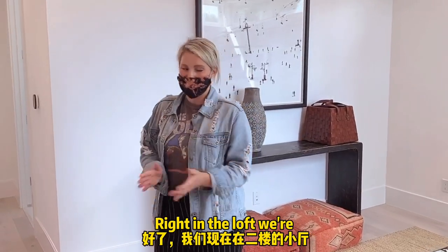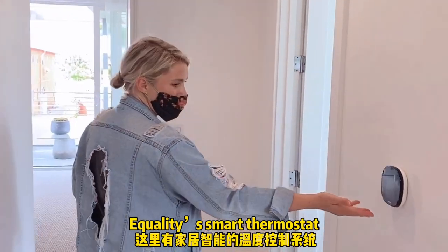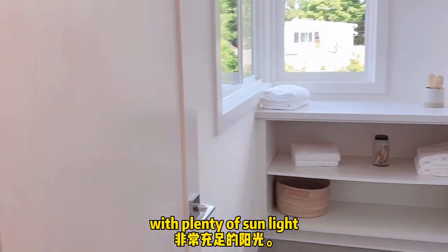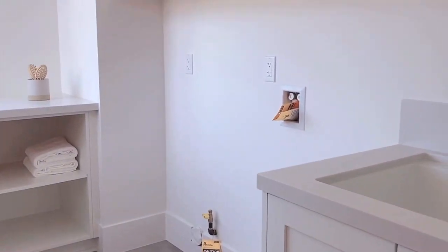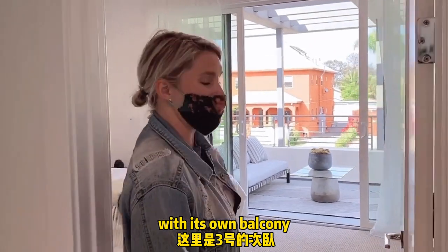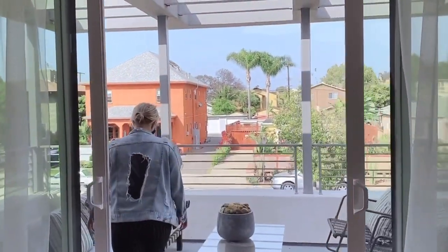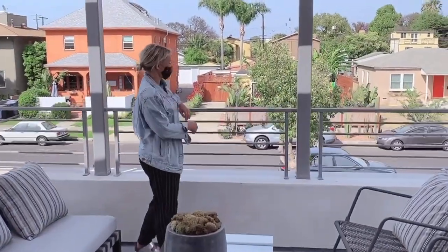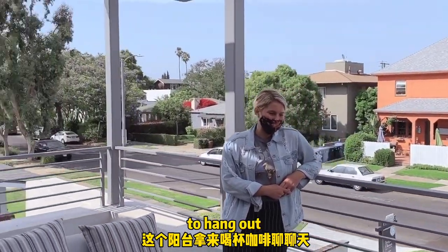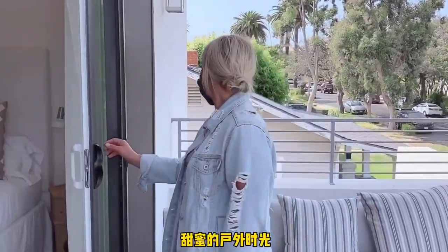Hi, guys. We're back in the loft, and we're going to head over to the secondary bedrooms on this wing of the house. First, we have your EcoV Smart thermostat and your upstairs laundry room. Bedroom number three with its own balcony. Great spot for some coffee, to hang out, nice awning for some added shade. Really sweet spot.